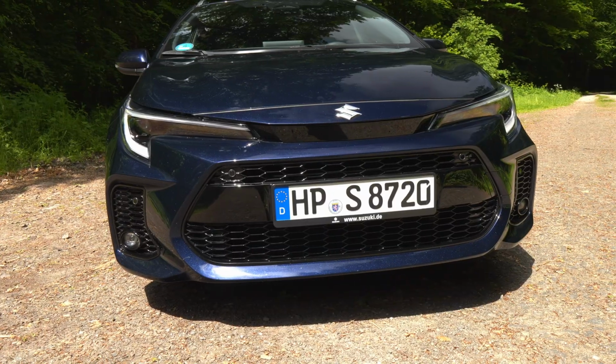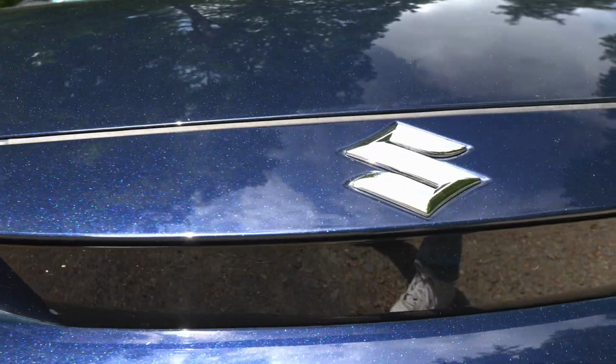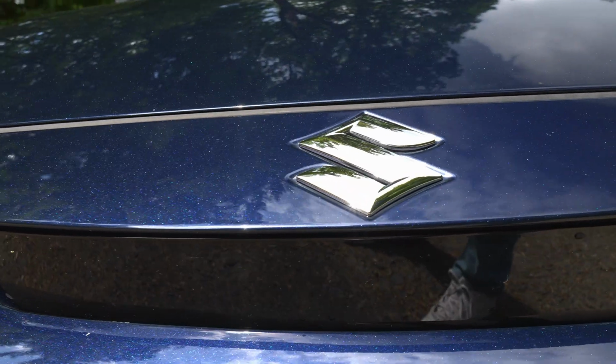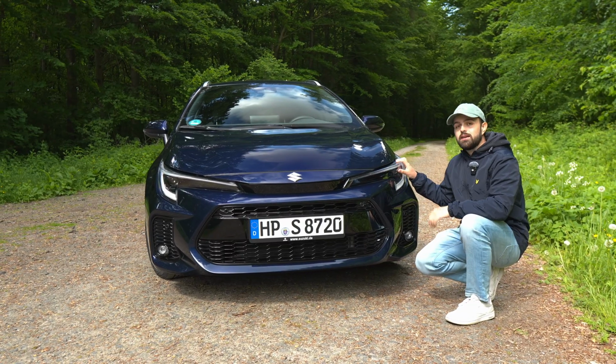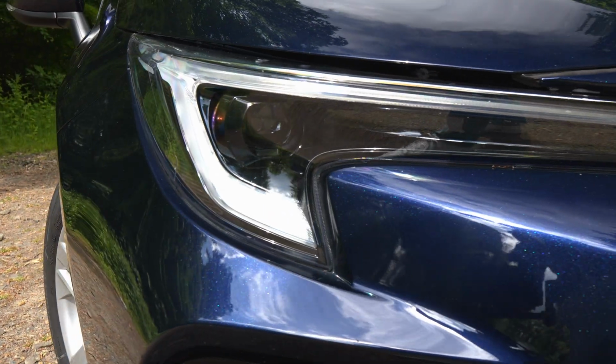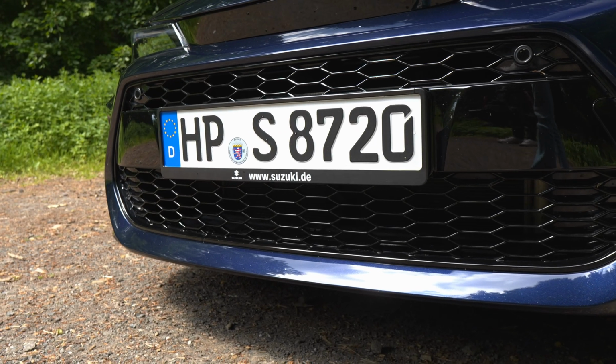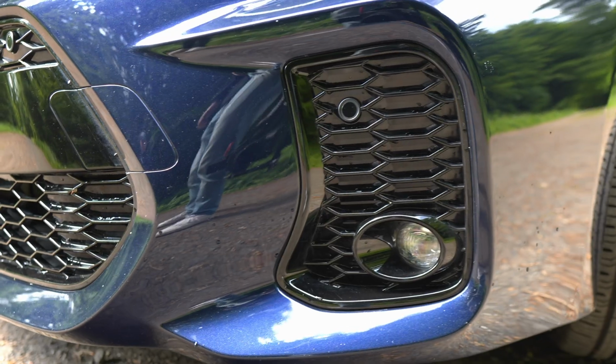In the front, the bumper is going to look a little bit different than the Toyota. You also have obviously the Suzuki logo on the top. We also get a different light signature in here. These are full LED lights with high beam assistant, which are going to be automatic. A little bit of air intakes in the front for the grille. But here on the side, these are going to be fake.